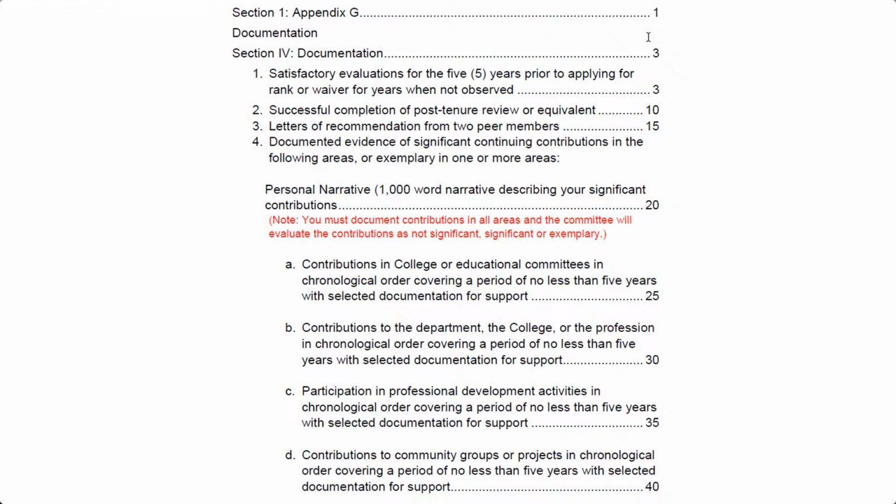After that is the section, when you tab it, that's going to have your documented evidence of significant contributions in the following areas. You write your own personal narrative of 1,000 words that explains what you've done that you consider to be continuing contributions that are significant and or exemplary. What you need to make sure that you do is to cover the period of time that you're applying for. So if you've been here 20 years and you're applying for 2 ranks at once, you need to state the years that you're covering. So if you're covering 2010 to 2015 and you're just applying for 1 rank, but not including 16, 17, you need to state during 2010 to 2015, I did this in each of the areas.